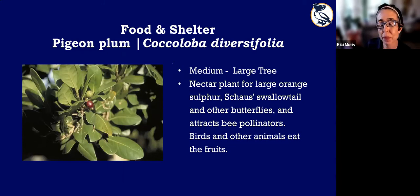Pigeon plum, Coccoloba diversifolia, it's related to the sea grape. Another native, a small tree, provides nectar for the large orange sulphur, swallowtail butterflies, pollen, and birds and other animals love to eat the fruit. We can eat the fruits from the sea grape, so I am pretty certain that these are also edible, not necessarily palatable.